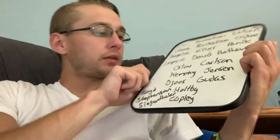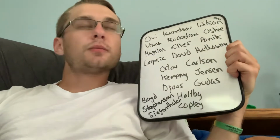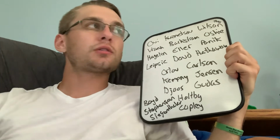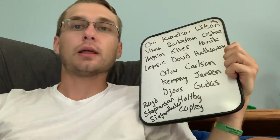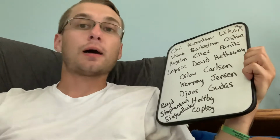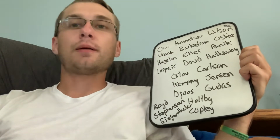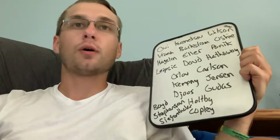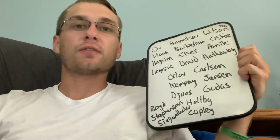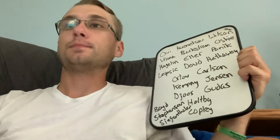So let's take a look at the lineup here, and don't complain to me in the comments section about the line combinations. I use Cap Friendly depth charts for the lines. For the most part, I just copy what Cap Friendly has for the line combos. If there's anything obvious, maybe one or two people that I might want to change or switch around, then I'll do that. But for the most part, these line combinations come from Cap Friendly.